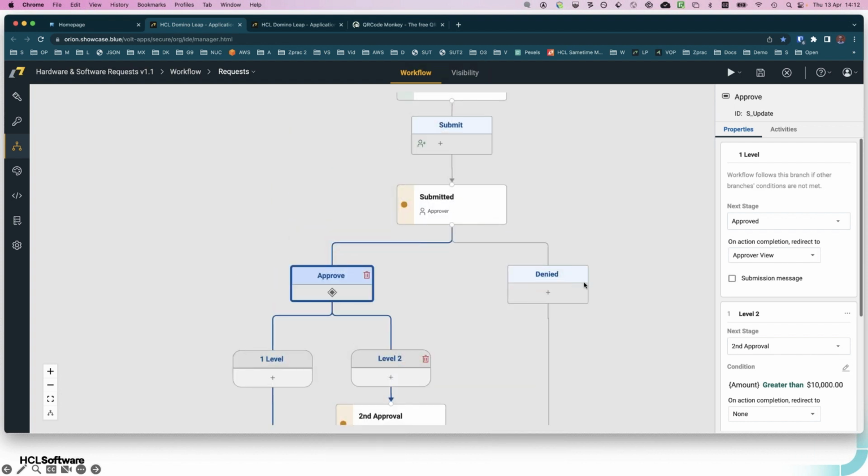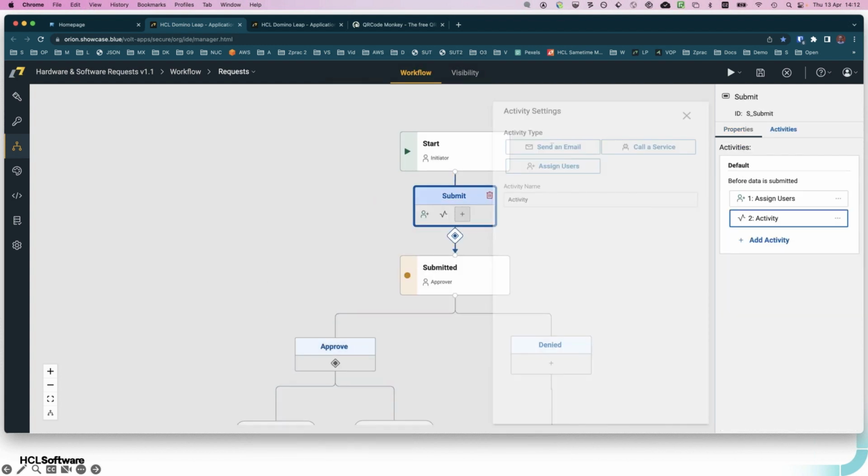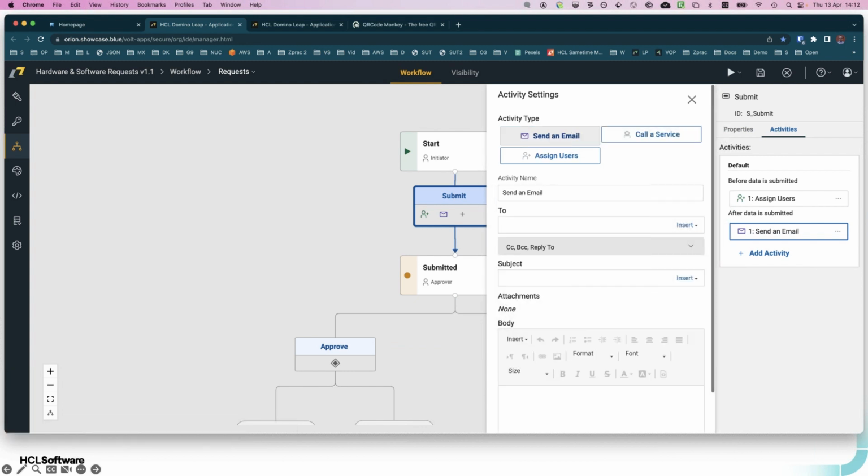You can create a notification if it is submitted. You can easily create and send an email. If someone submits a request, you can create an email that is automatically sent from the Domino messaging system. And for example, you can specify send it to manager email, that it is assigned to manager.